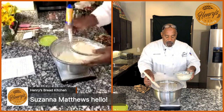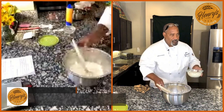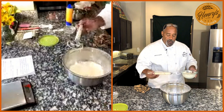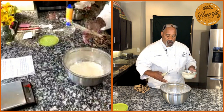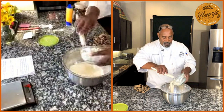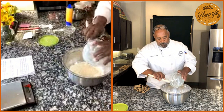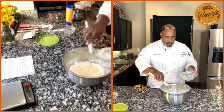So it's easier to handle. So make a little well in the center. Might be able to see this. Make a little well in the center. This thing I'm using is a Dutch whisk. You can do this with your hand. You can do it with a spatula or wooden spoon. There it goes. And that is your poolish and your yeast.